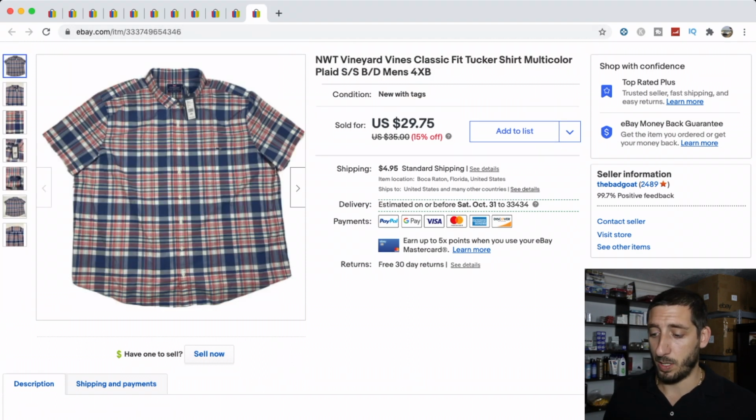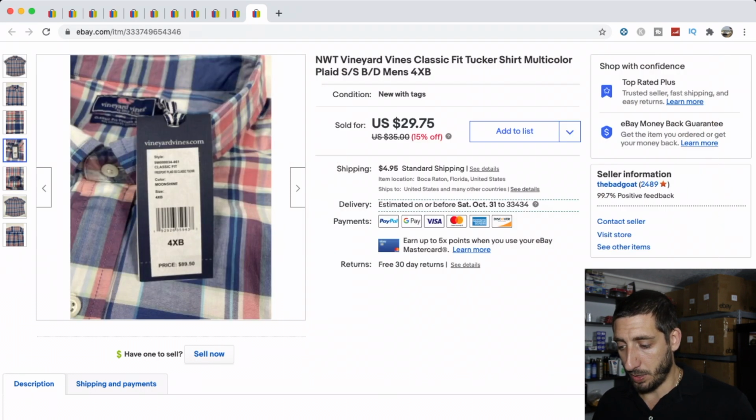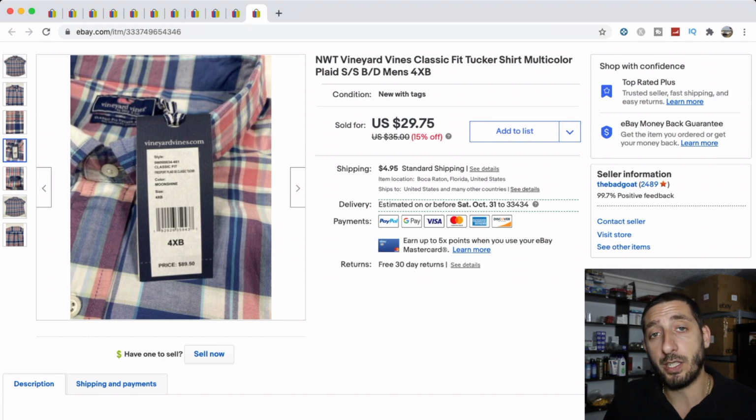And then last up, this was a Ross find. I found this at Ross for $7.48. It's a newer tags, Vineyard Vines, large size, 4XB, button down short sleeve shirt. Sold within 3 weeks for $29.75 plus $4.95 shipping.